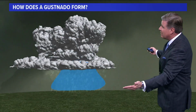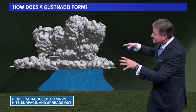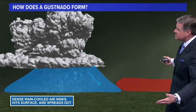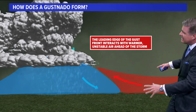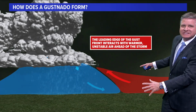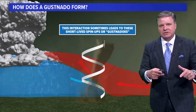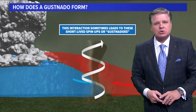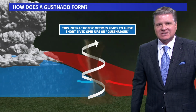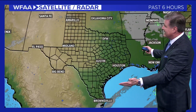So let me explain to you how a gustnado forms. We have our thunderstorm here. We have the dense rain-cooled air that sinks, that hits the surface and spreads out. What happens is we have this warm air here. The leading edge of the gust front interacts with the warm, unstable air ahead of the storm, and when that takes place, we have this interaction that sometimes leads to these short-lived spin-ups or these gustnados. Remember, they don't last very long at all, but that's how they form, that's how they develop.